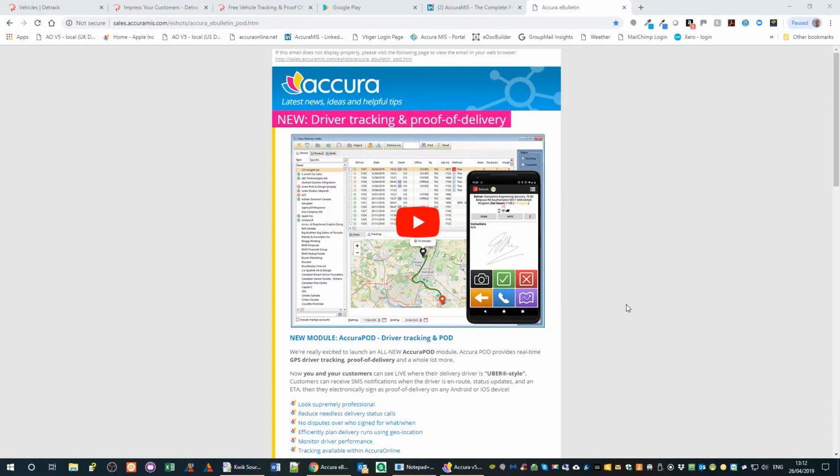Today we're going to be looking at a brand new add-on module for Accura, which we're very excited about, which provides driver tracking and proof of delivery. So this is the ability to place a job with your selected driver. He will receive that job on a mobile device. You and your customers will be able to track his location. He will also be able to send notification emails and SMS texts to the customer advising them that he's en route or of an ETA and so on, all in real time from any Android or iOS device.